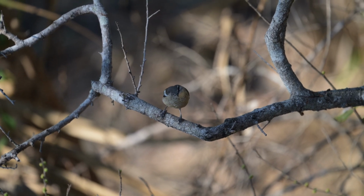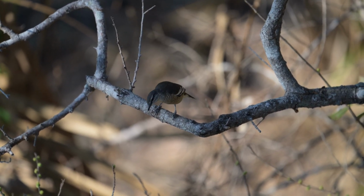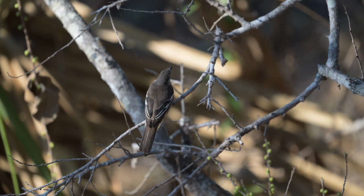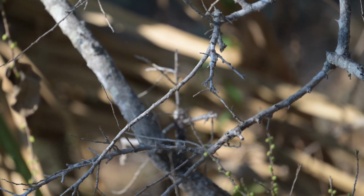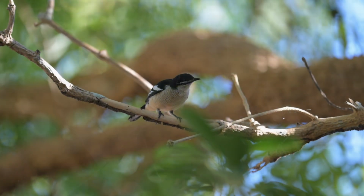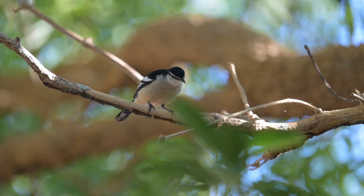From the lookout, we also got great views of a varied triller. Trillers are smaller members of the cuckoo shrike family. These birds are generally found in the northern parts of Australia, and they have also been known as the pied caterpillar eater, so I guess they like to eat caterpillars.